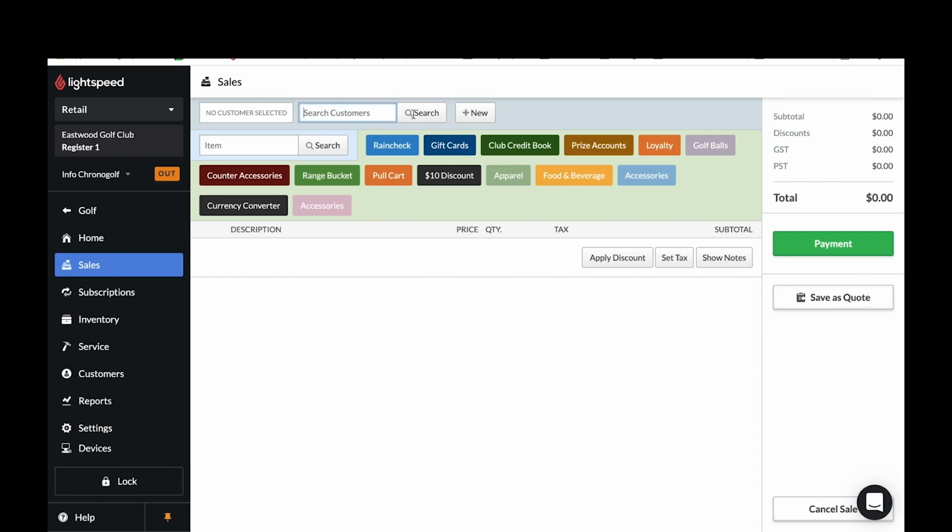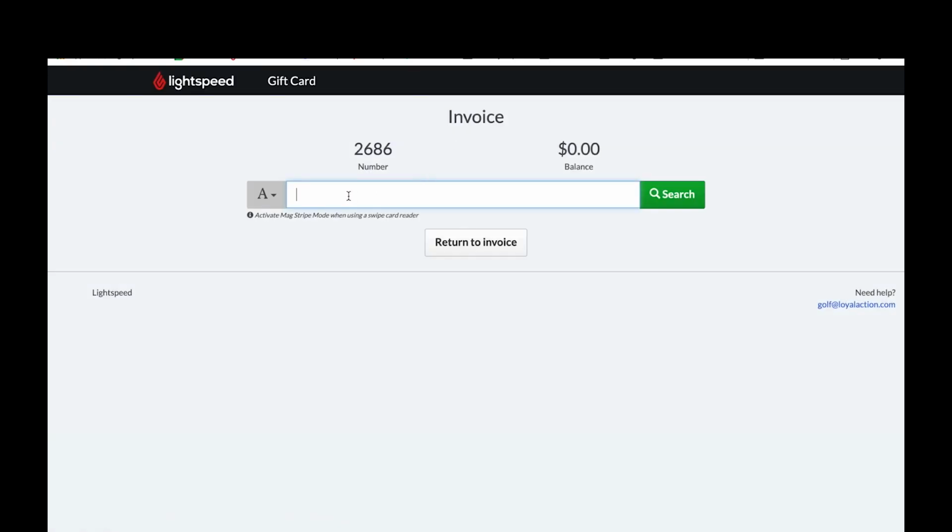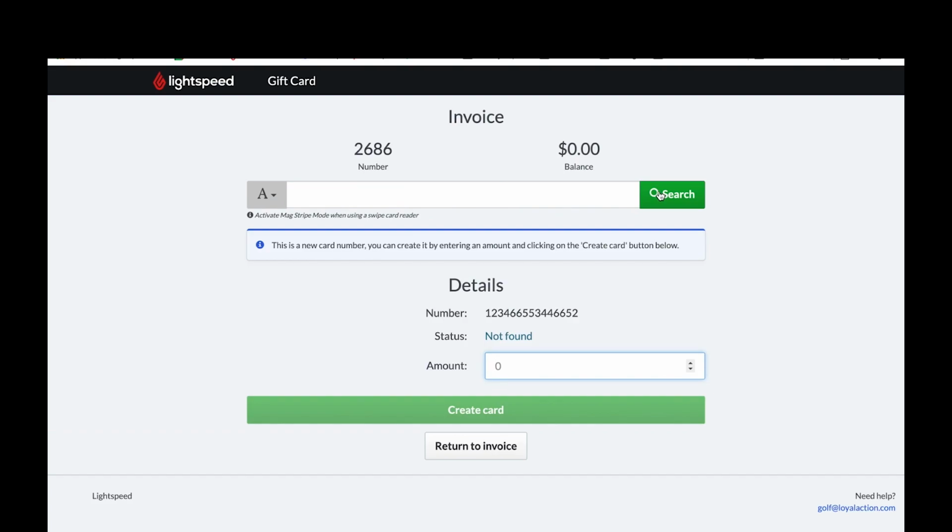Now, if I wanted to sell a golf gift card to a customer, because they come in, especially during the holiday season, a lot of gift cards are being purchased, or ahead of the season for golf courses, you can go ahead and click gift card. From here, you have the option of manually entering, or if you have one of those MagStripe readers specifically for your gift cards, you can put it in there, or you can just manually type it in, whichever you prefer. Go ahead and click search.